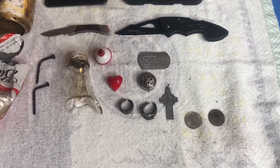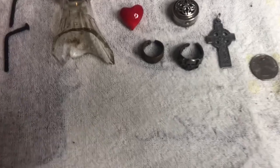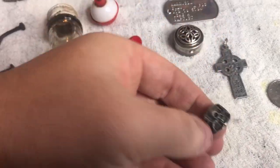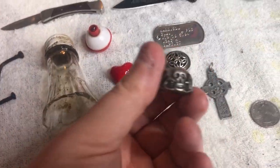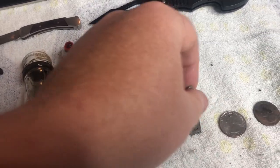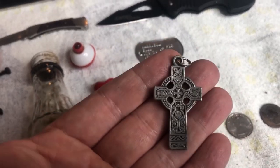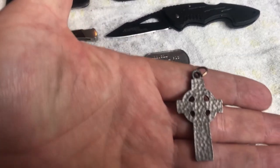I did find dog tags, or dog tag, a couple of rings. This is kind of cool. It's super heavy. That's pretty cool too. And that's pretty heavy. It doesn't have any markings on it.